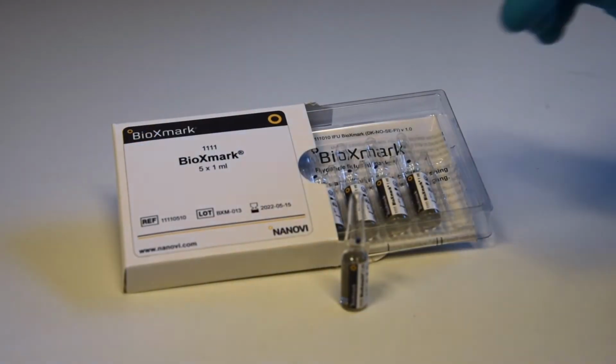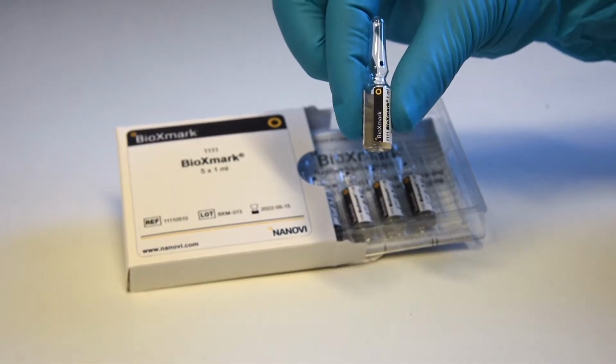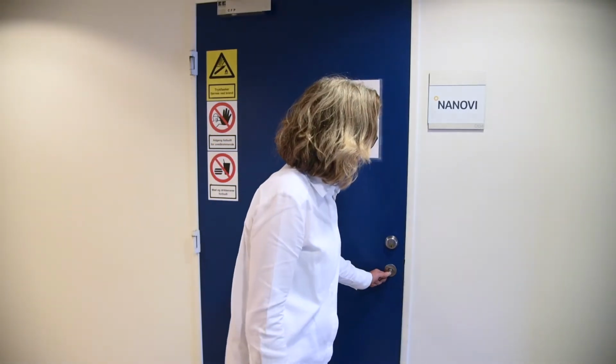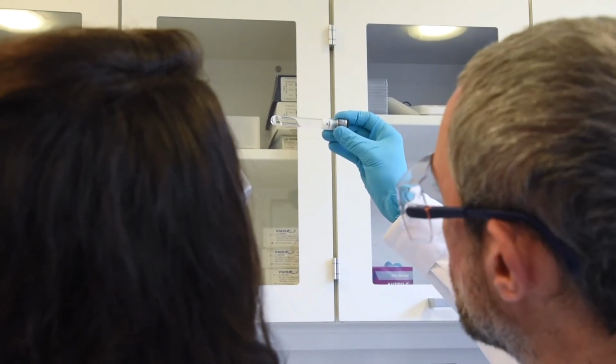BioXmark by Nanovi is a new liquid fiducial marker with unique features to radiographically mark soft tissue and guide for higher precision of radiation therapy.